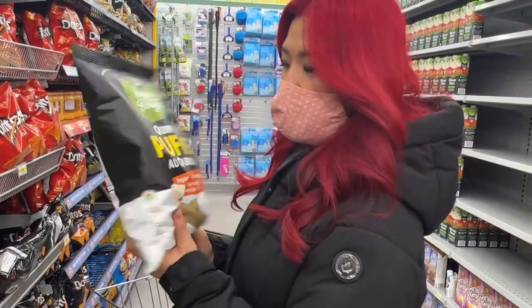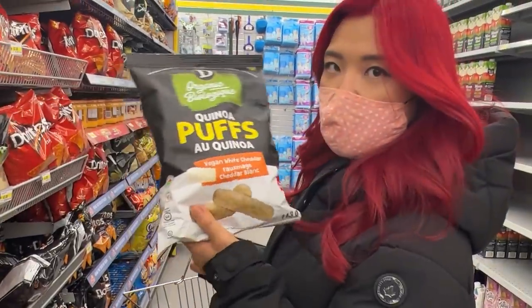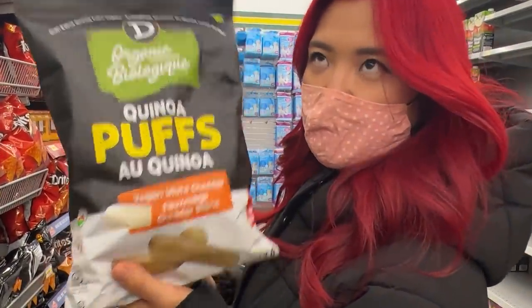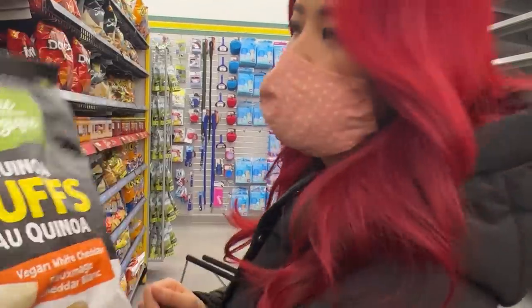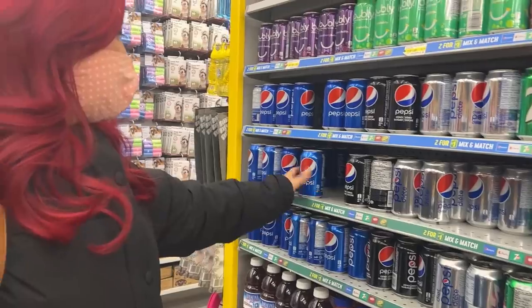You guys, look at this. Look at what I found. Quinoa puffs. Vegan white cheddar. What? Vegan white cheddar. Are you kidding me? Are you kidding me? At the dollar store? Yes. We're getting this. We're gonna get some Pepsi.